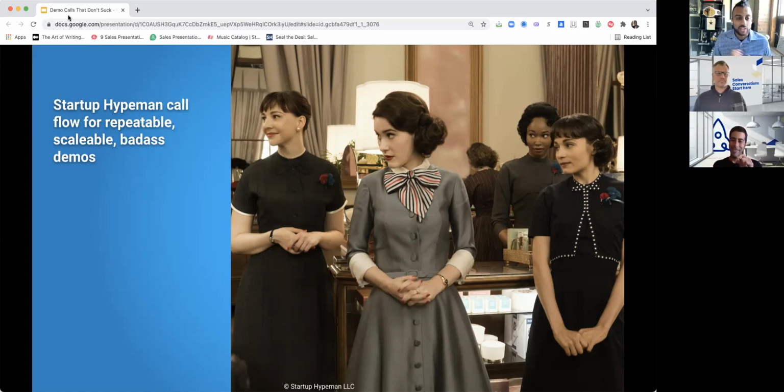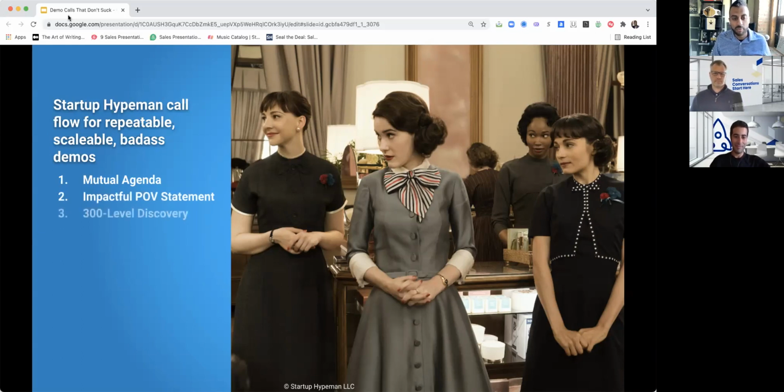Thank you. Okay, so let's assume you've built some baseline rapport. Here's the step-by-step call flow. You want to start by setting a mutual agenda for the call and potentially the overall process. Then you follow that with an impactful point of view statement. Your point of view statement then tees up what I call 300 level discovery, or advanced discovery. After you've done that discovery, you then deliver your elevator pitch and the pitch deck.